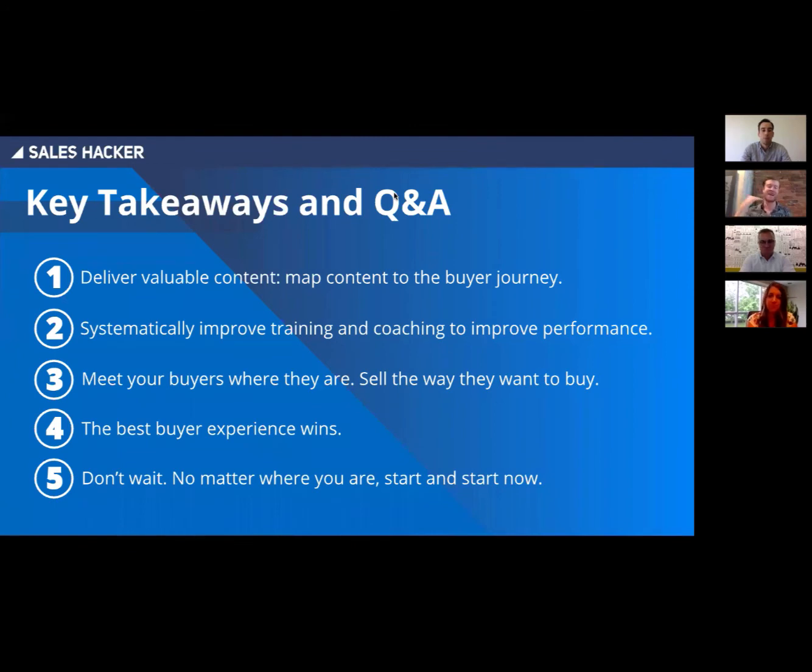Just diving through again the key takeaways here, and we'll continue to run through them. Number one is deliver valuable content and map content to the buyer journey. Number two, systematically improve training and coaching to improve performance. Number three, meet your buyers where they are and sell the way they want to buy. Number four, the best buyer experience wins 100%. And number five, don't wait. No matter where you are, start and start now. You've got to be paying attention to these sales enablement strategies.